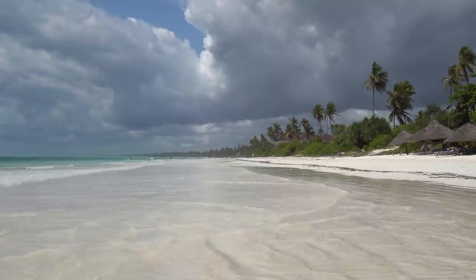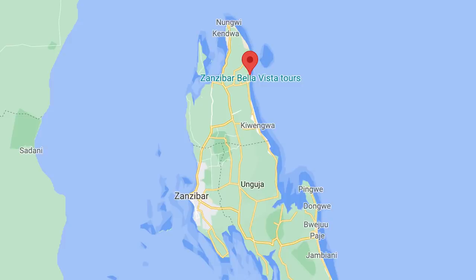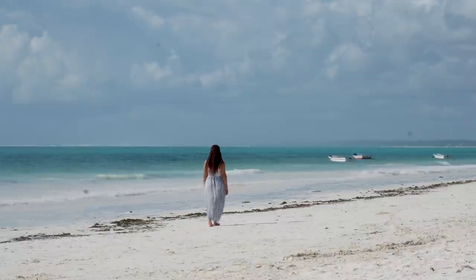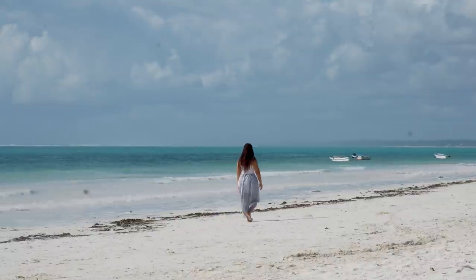Now, if you choose hotels that are off the beaten path, you stay away from Stone Town, you stay away from Nungwi, you can find very good deals. We ended up staying in Kigomani and the hotel was $130 per night with direct access to the beach, which made our experience a lot more enjoyable. But we ended up paying $0 for the 7-day stay in Zanzibar.